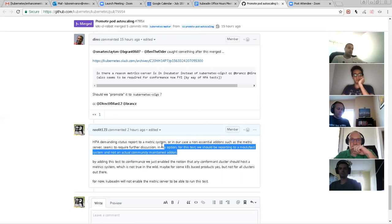So if more people want to comment here, please do. Clayton on Slack mentioned that he expects a deployment of Kubernetes to always install the metric server. I think this might be true for products in a corporate environment, but for users with clusters that want to be conformant, I don't think this is always the case. So there's a bit of a gap here. Maybe we can create an issue and basically request a revert for this.